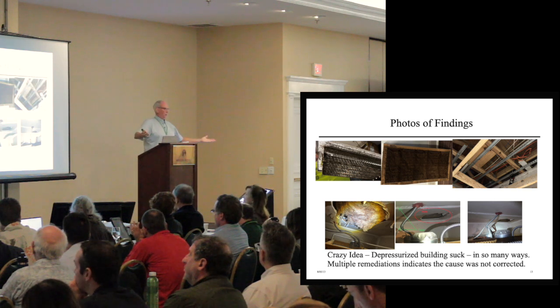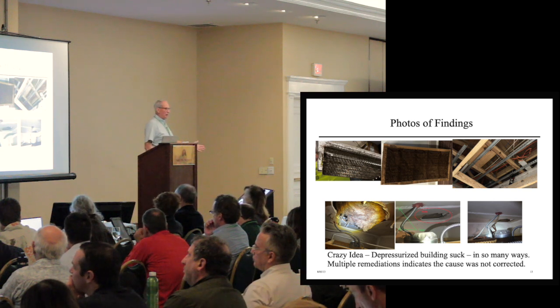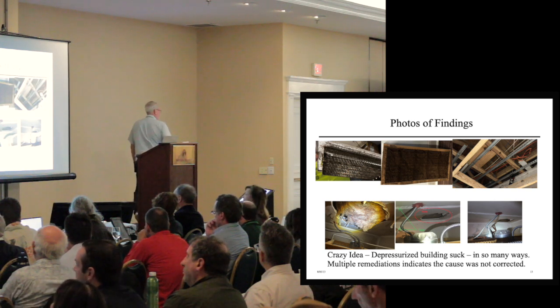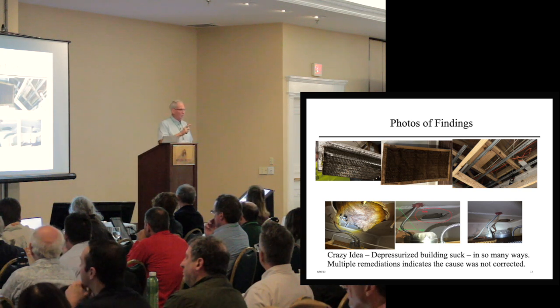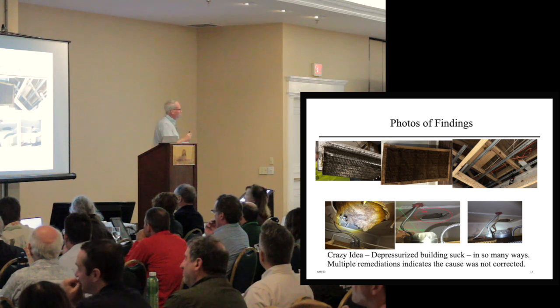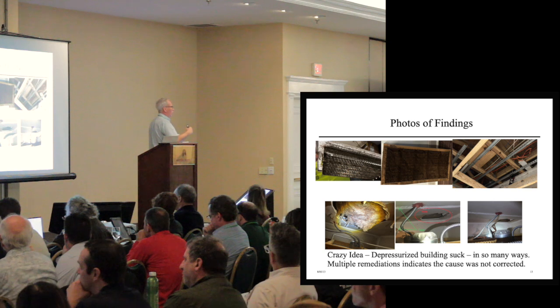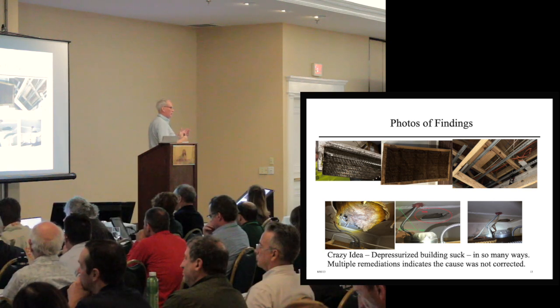I don't know how this could happen. Okay? So they had to start remediating apartments, a lot of them. I don't have exact numbers. They couldn't tell me how many apartments they had remediated. This is the one that really got me. They couldn't tell me how many apartments they had remediated more than once. You would think if you're having to do the same remediation over and over and over, common sense would tell you you're not fixing the problem.